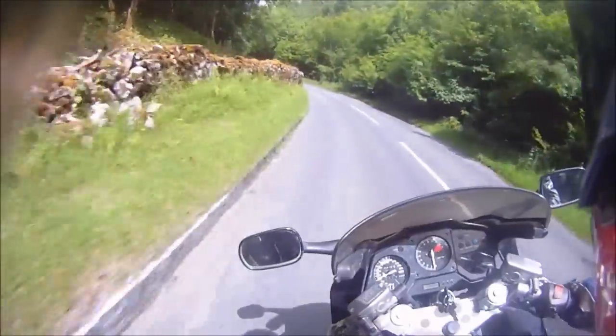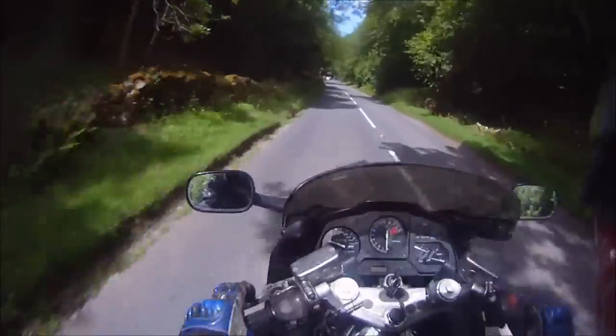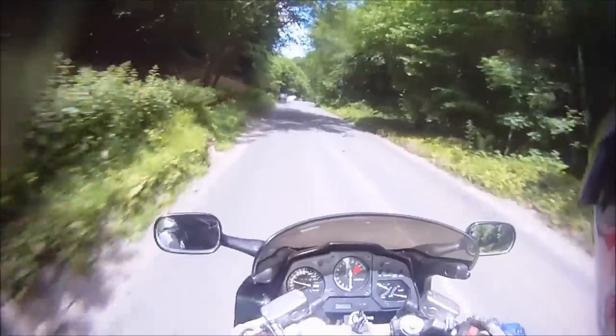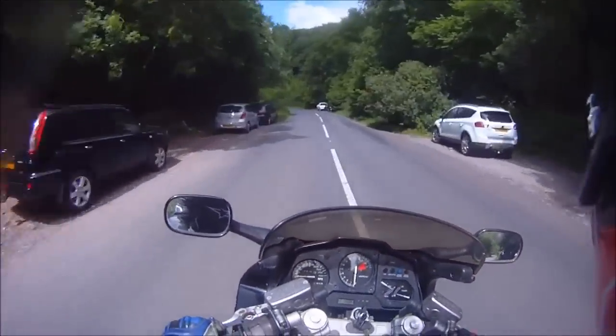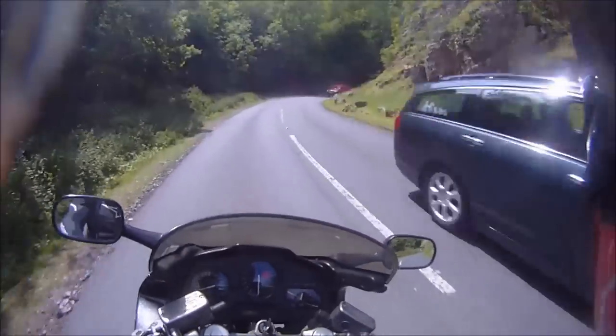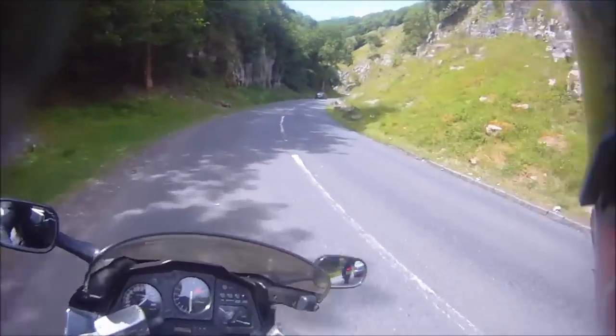Yeah, this bike doesn't like trail braking very much. It's a bit too much weight. I've got to be careful where all these tourists are. You just get people walking in the road and stuff. Whoa, for fuck's sake, dude. What a prick.